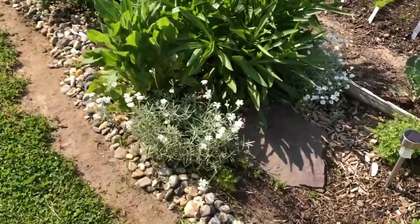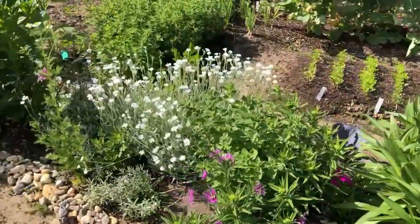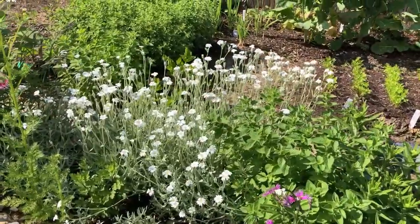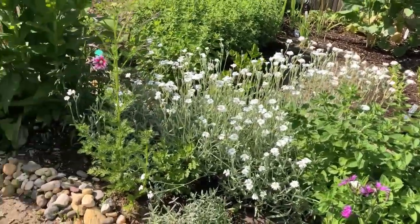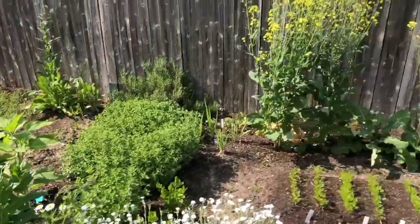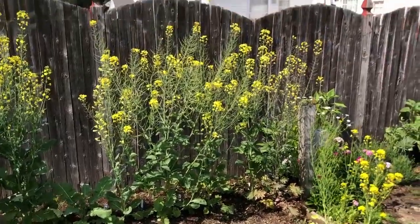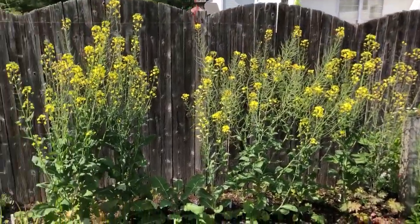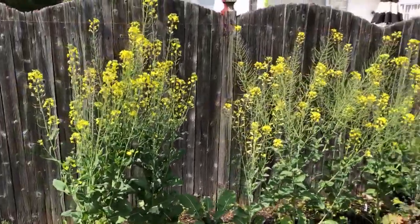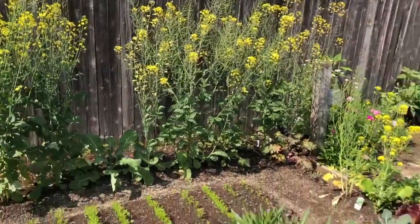There's the snow in summer, and that's a perennial. Look at that, isn't that gorgeous? There's my collard greens that are flowering, and I'm going to save those seeds. You can see all the seeds that are there. They're not mature yet though. We'll let them stay there a while and dry.